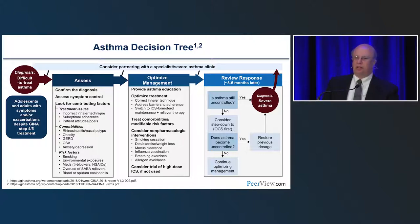Some people love dry powders. Some will never figure out how to use them correctly, and we should be using pressurized inhalers. So we really need to customize our care, not just the biologics that we'll talk about, but also the other medications. Treat the comorbidities. Deal with factors that have non-pharmacologic intervention, such as smoking cessation, diet, exercise, weight loss, flu shot, COVID vaccine, breathing exercises, allergen avoidance. And if they're still not controlled despite all of this, we consider them to have severe asthma.